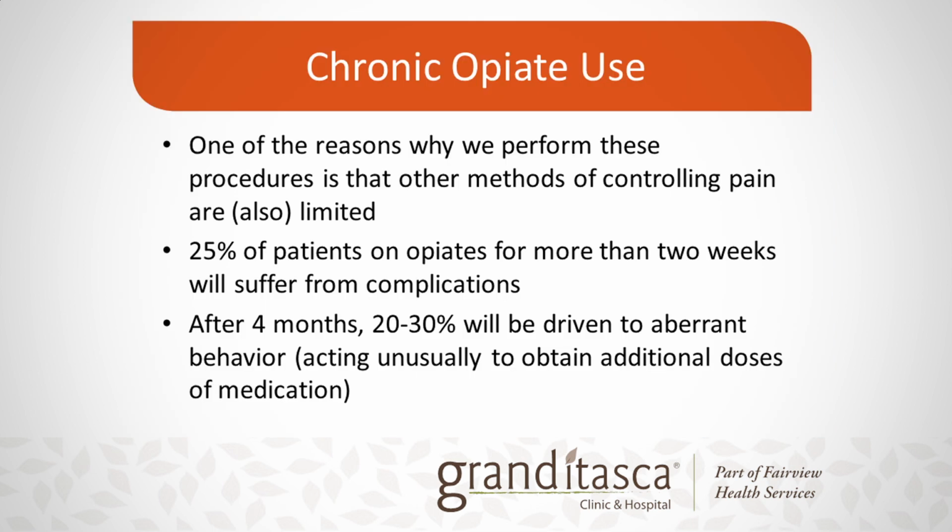Quick interlude about opiates. This is a big topic among pain physicians and among patients who have chronic pain. Why do I do these things? Why do I put steroids in when they wear off? It's because we don't have any magical pill to take away pain that doesn't have complications. Opiates are by far the most effective pill to treat pain.